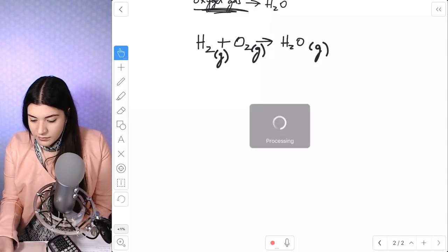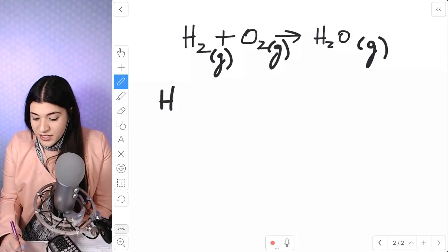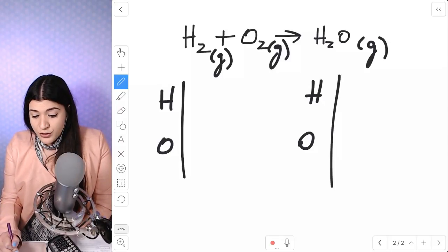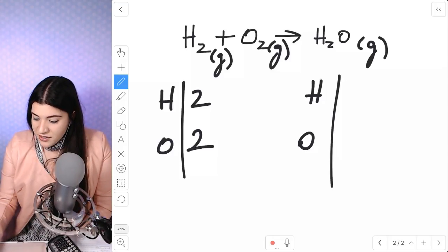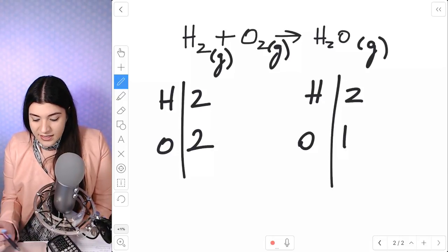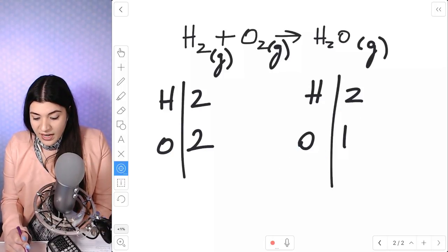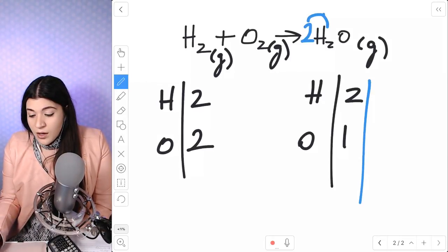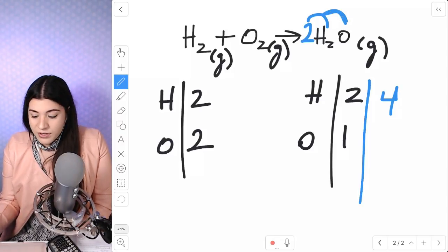So let's see. I'm going to write out every single element and see how many of each there are. So there's hydrogen, oxygen, and same on the opposite side. Then I'll place how many hydrogen we have, which is 2 on the reactant side, and 2 oxygen also on the reactant side. Now let's look at the product side. There's 2 hydrogen, and oxygen has 1. So the only thing that isn't balanced is oxygen, because this side has 2, but the other side does not. So I'll place a 2 in front of the water, and it's going to distribute. So 2 times 2 with our hydrogens will give us 4, and then 2 times this 1 oxygen will give us 2.